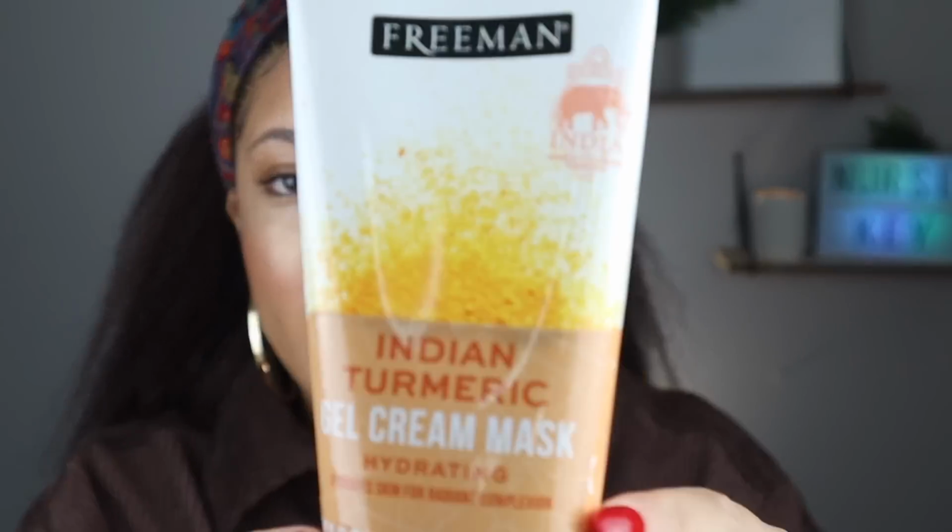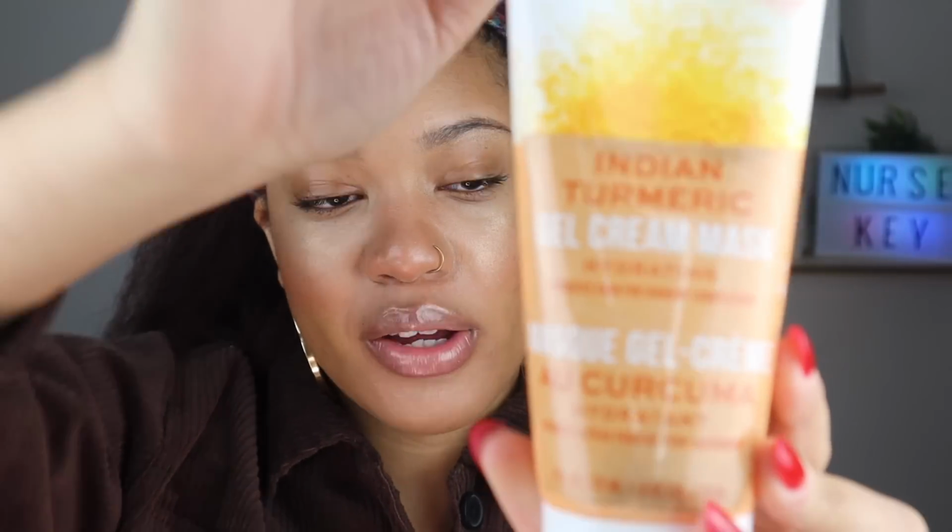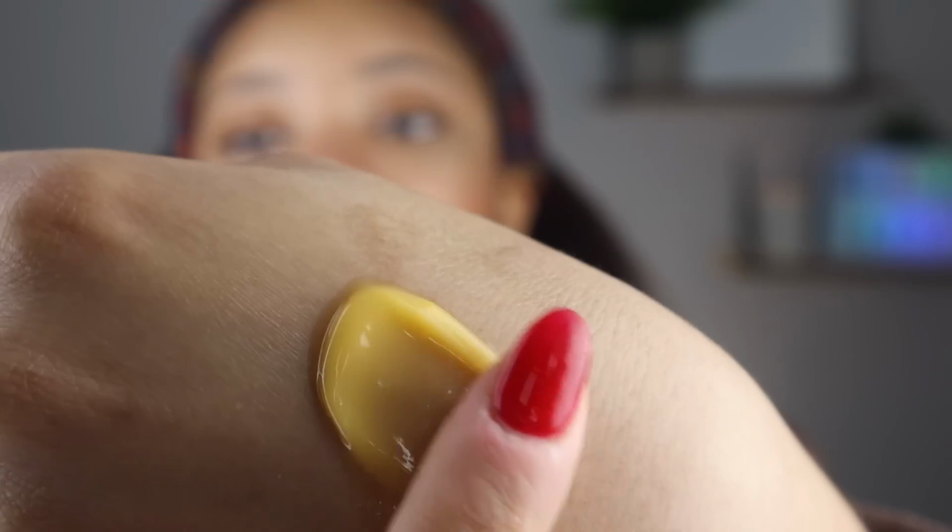So personally, I would say if you don't want to go out and purchase a product that contains turmeric, you could literally just use this. Once again, the concentration won't be as high, so your results won't be as effective as quickly as it would if you actually got a product. But just in case you did want to purchase a product on a budget, this is one that you can purchase. This is by Freeman, and it is a turmeric mask. Literally Indian turmeric gel cream. I'm going to show you guys what it looks like because the consistency is very different to the one that I made.